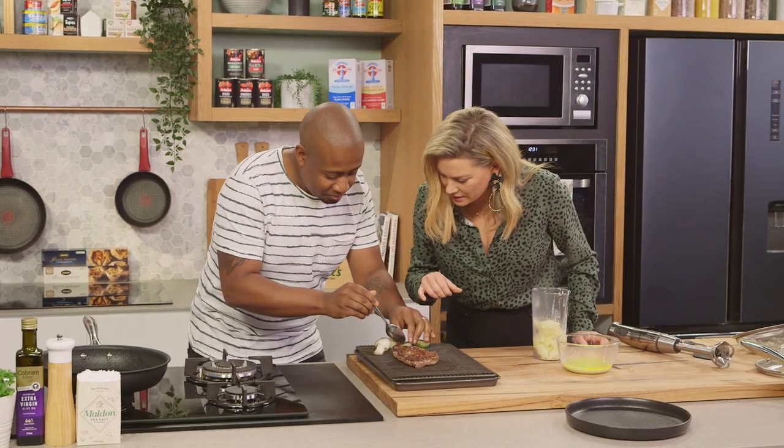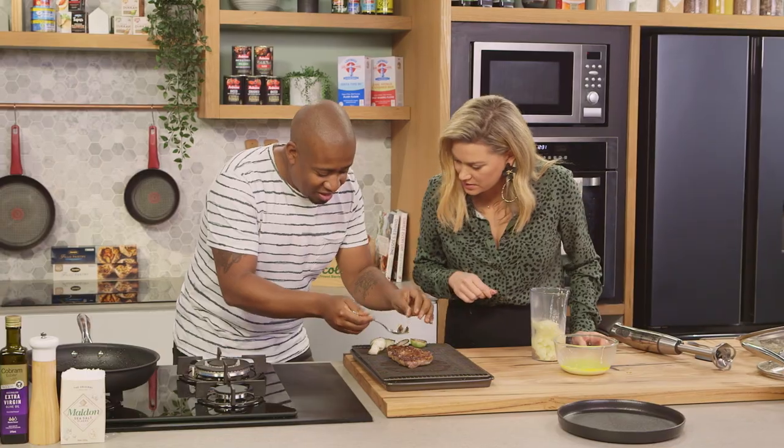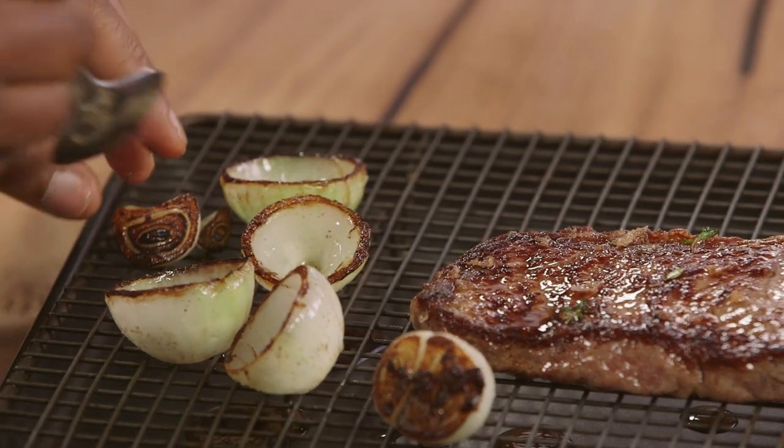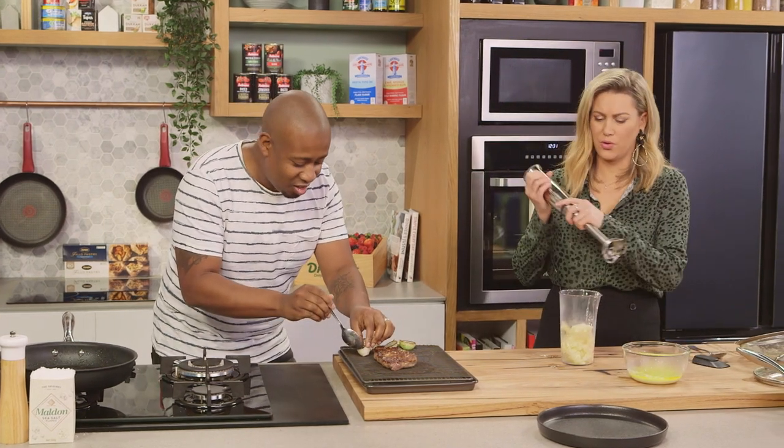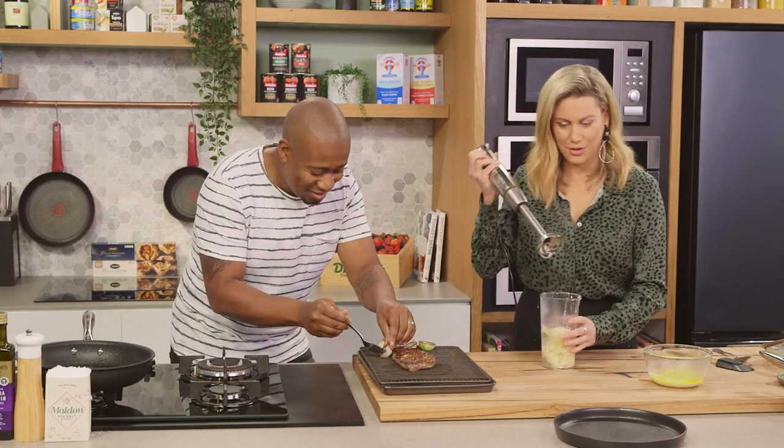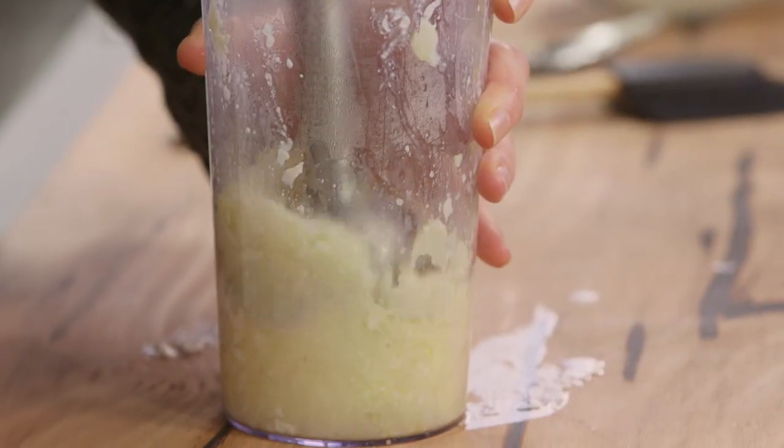Speaking of layers and peelings, what are you doing there? That's quite interesting. So I'm just taking the petals out of the onion so that as we're plating it up, we can just dot them around the plate a little bit. So you know, got to make it a little bit chef-y. Absolutely. All right, I'm going to blend this.